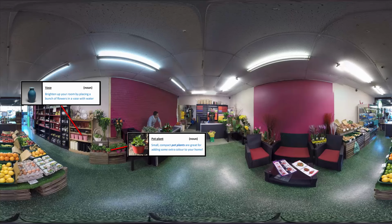Now, look right again and find the back of the shop where the lady is working with the flowers. Behind her, you will see flower wrap. Flower wrap protects flowers and makes them more presentable.